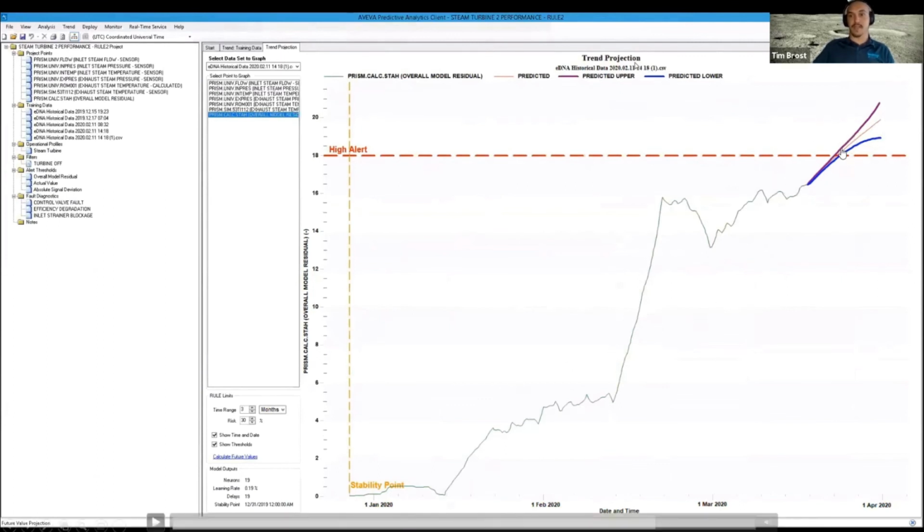And so based off that, you can leverage that information. It seems like based on where we might be, in this case it was done in early January, and if it's going to project to have an issue sometime mid-March, we can use that information to further identify how we should handle the projected issue.